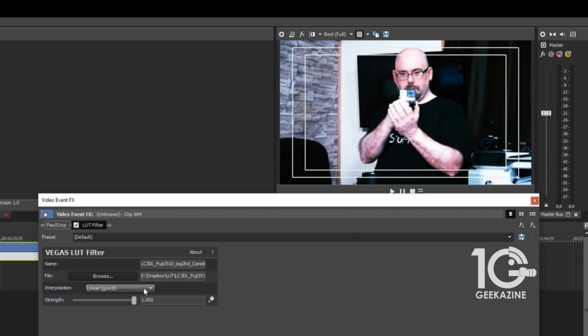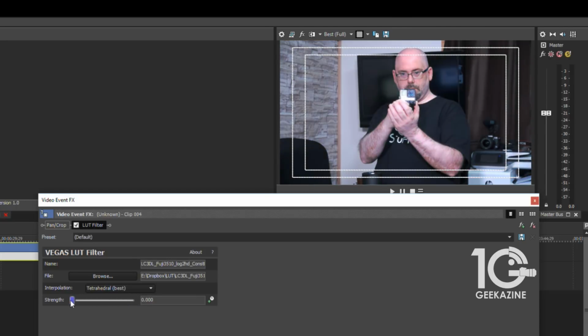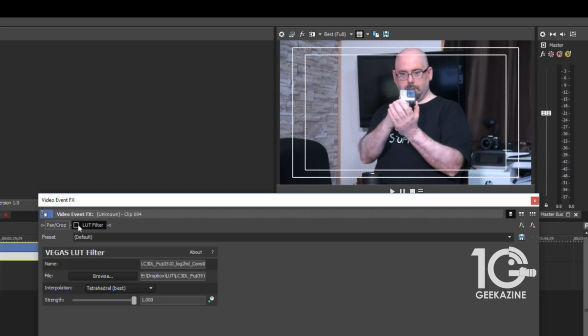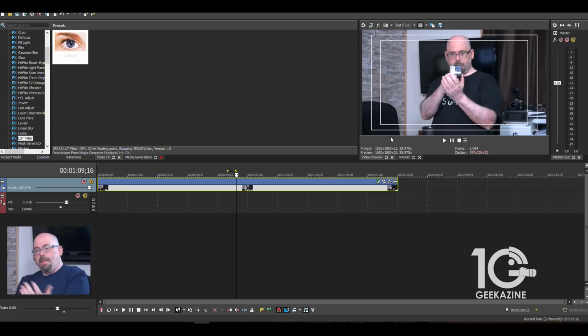I can change the interpolation from linear to tetrahedral. That'll just help with the rendering look. And then of course, my strength, if I want more of the original look, or I want just 100% of this. And then of course, with the LUT filter you can turn it off and turn it on. And that's pretty much it for now. These are all the cool new features that Vegas 15 has to offer.